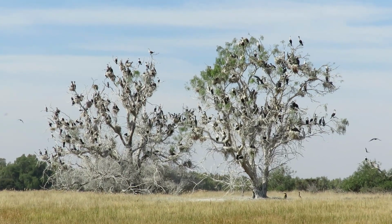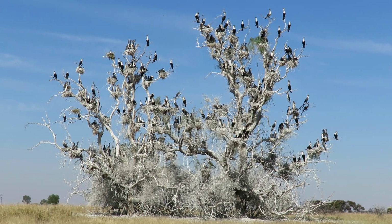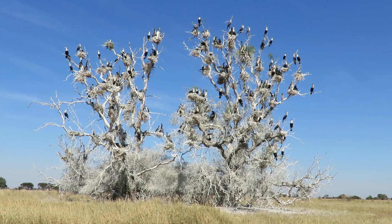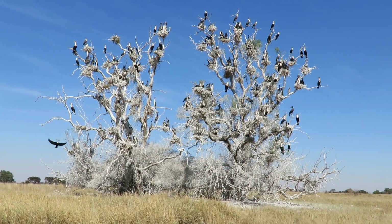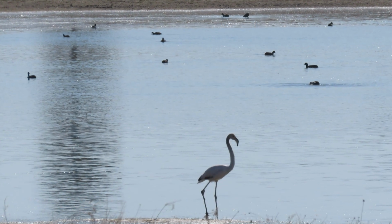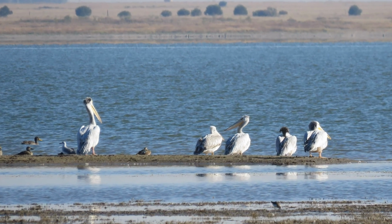The birds from Barberspan disperse to breed in sheltered temporary pans and wetlands once the summer rains arrive. Breeding species include chestnut-banded plover, Caspian tern, Goliath heron, more than 30 breeding pairs, white-breasted cormorants, great-crested grebe, South African shelduck, yellow-billed duck, southern pochard, spur-winged goose. Summer visitors include great white pelican and pinkback pelican, while the nomadic whiskered tern occurs sporadically in large numbers.